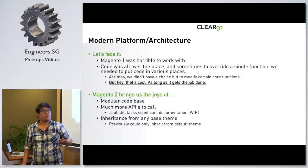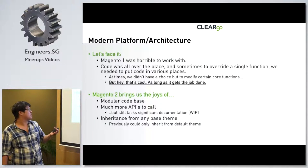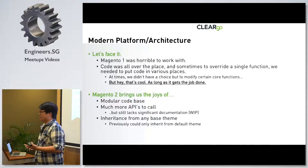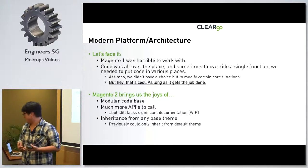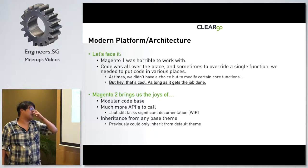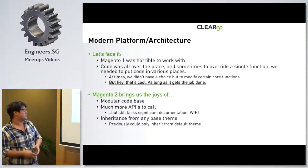And now the code base is a lot more modular. There are a lot of APIs to call. It's kind of stable now, but the documentation is still not fully complete. There are a lot of things missing. You can't find certain APIs, so you have to look through the code instead. And now you can do this really cool thing called inheritance with any base theme. Previously, you could only inherit from the default theme. Now you can inherit from any other theme, so you can overwrite certain portions.